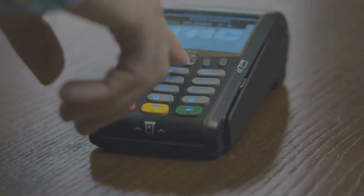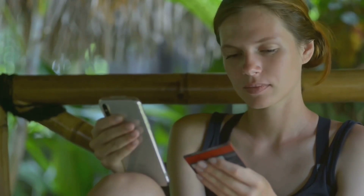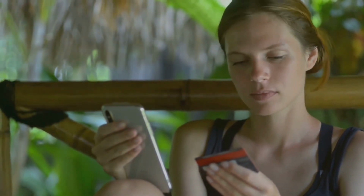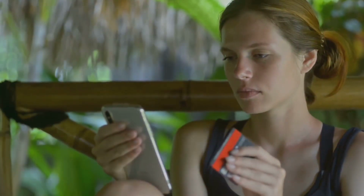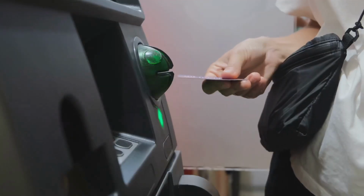Now let's talk about foreign transaction fees. These fees are charged when you make a purchase that passes through a foreign bank or is in a currency other than your home currency. They can add up quickly, especially if you're an avid traveler or often shop on international websites. Consider using a card that doesn't charge these fees if you find yourself in this category often.